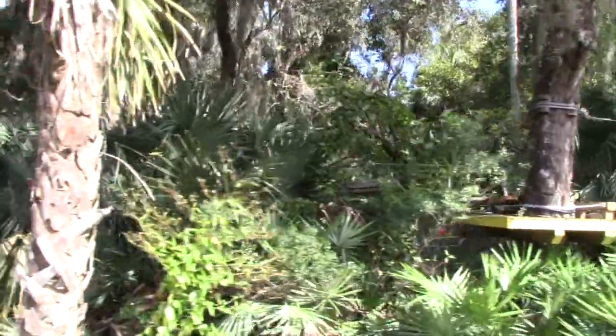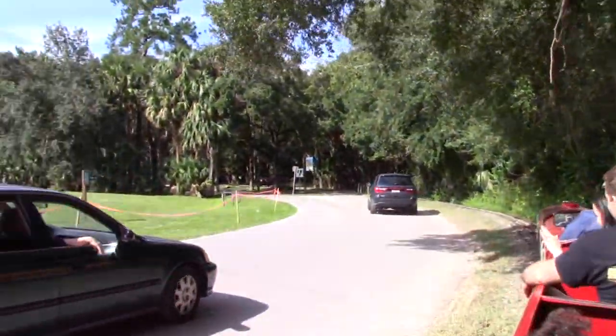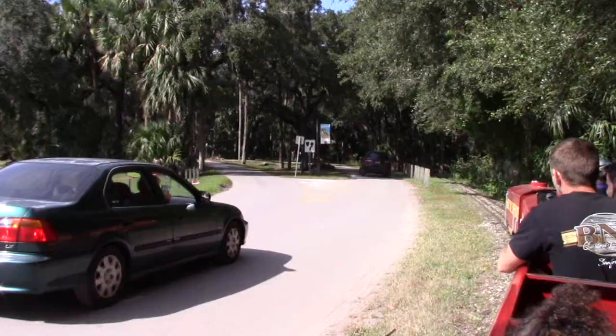Kids on the different platforms. Good line going out that way. Yep. That's the thing that is definitely happening.